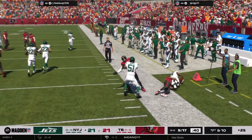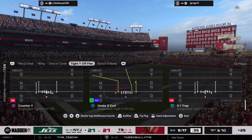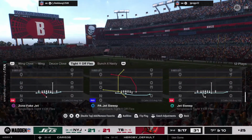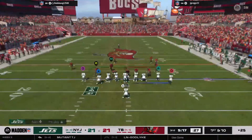Here's Gibson to return, and no chance to turn upfield. He's forced out of bounds after a very short return. From the 25, they'll go to work.